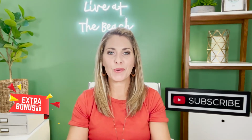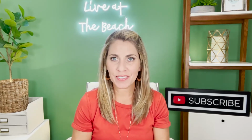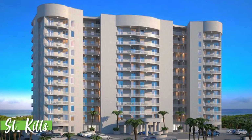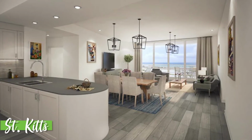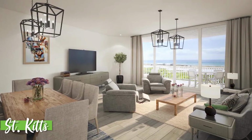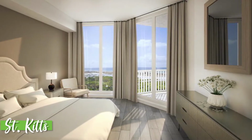So bonus round for Silver Shells is they are now in pre-construction sales for a 6th and final tower. It's going to be called St. Kitts. St. Kitts is going to have 13 levels with 64 units and 6 penthouses, which totals 70 units altogether. It will allow short-term rentals, and construction is expected to start in the summer of 2023, with high hopes that it's going to be completed in late 2024 or early 2025.